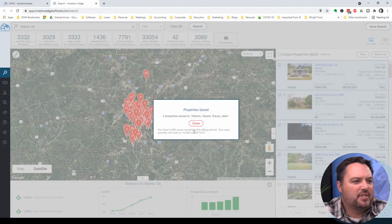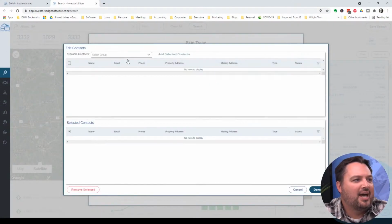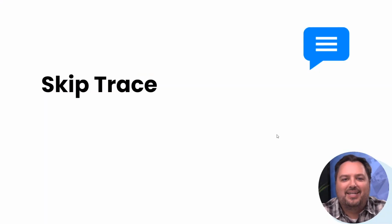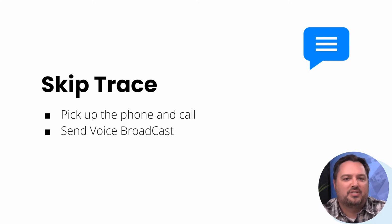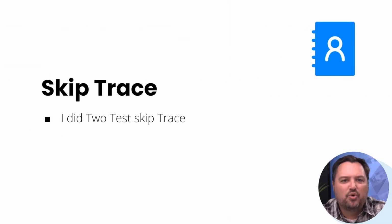So take a minute, save those couple of properties, and then I come here, and the next thing I'm going to look to do is actually do some skip tracing, and I can select those contacts that I just barely added, and I can move forward with my skip tracing. That's the next important thing here, the skip trace. With the skip trace, it gives you the ability to just pick up the phone and make a phone call. You can also send a voice broadcast, you can send a postcard, but the skip tracing is one of the things that I highly recommend doing.